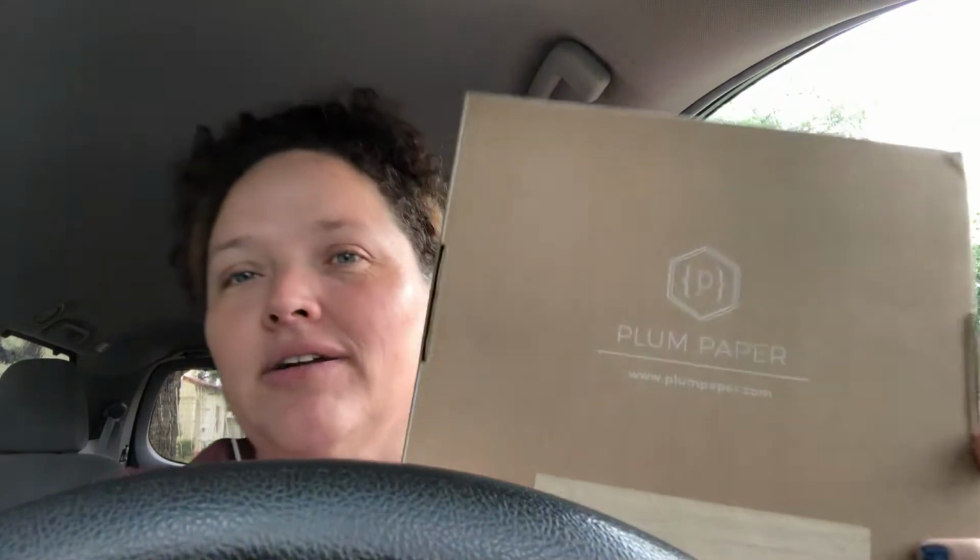Okay, so I have been waiting for this new planner that I ordered way back a little past the middle of August, and it has taken almost a month to get here. But it's finally here. When I ordered it, we had an address in Texas, but when we were on our way to move down here to Texas, they changed our address. And I couldn't tell the company that the address had changed. So here it is. It's a Plum Paper planner, and they shipped it through FedEx.